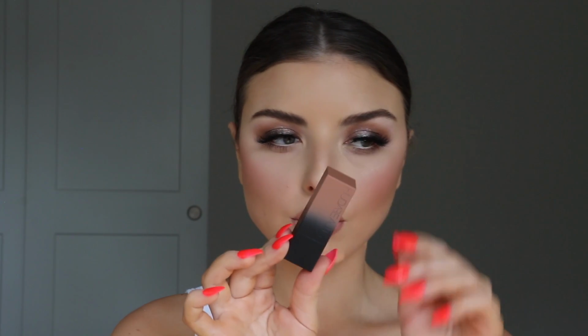Going in with my Dose of Colors lip liner in Dime. It's a little bit more of a cooler toned lip because we are going a cooler tone on the lips today. Huda Beauty came out with these new lipsticks, and I forgot the shade of this one, but I'll have it linked down below. I love the way these lipsticks wear for the first hour, and then it just gets really, really crusty on my lips because I think it's just too drying for me. I don't know if you guys have a similar experience.